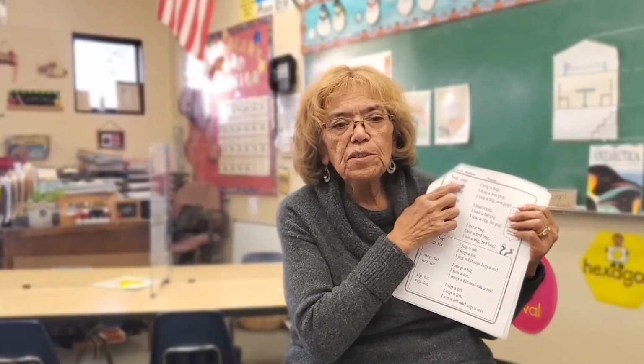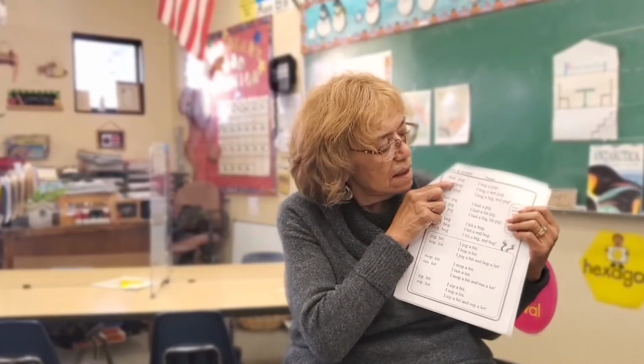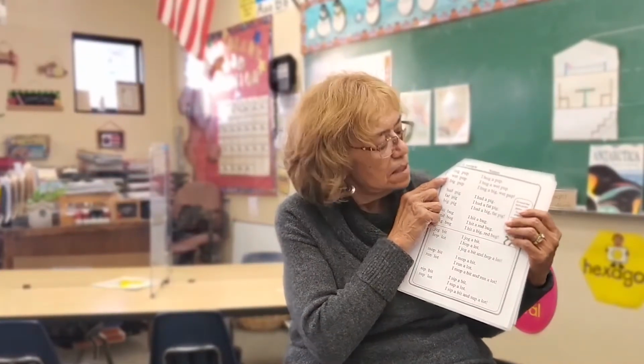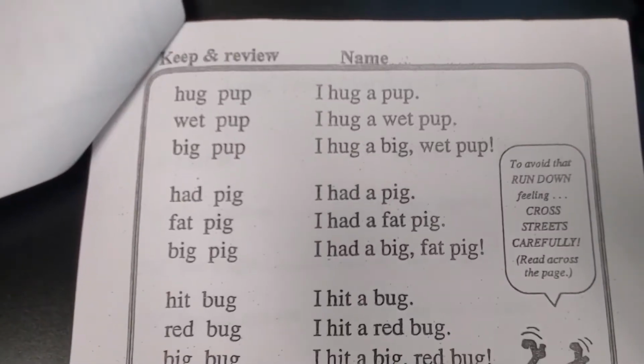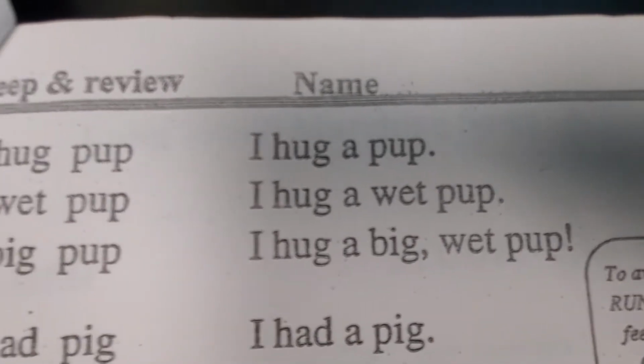First, you will read the two words here that are going to be in the sentence. And then they usually fill the rest of the sentence with sight words. Hug, pup. I hug a pup.